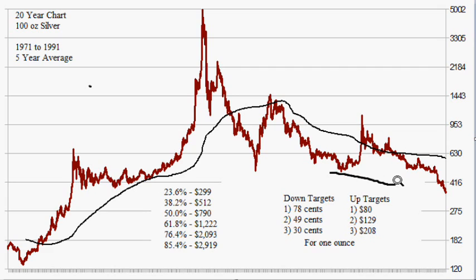Now, obviously, if it breaks below this level and it becomes that of a trap, then usually a fast move would happen in the other direction. It took a while for that fast move to happen, but it sure as heck did go through. The 61.8, 12.22, that's $12.22 an ounce for silver. That's what it would need to get above to state it looks very bullish.